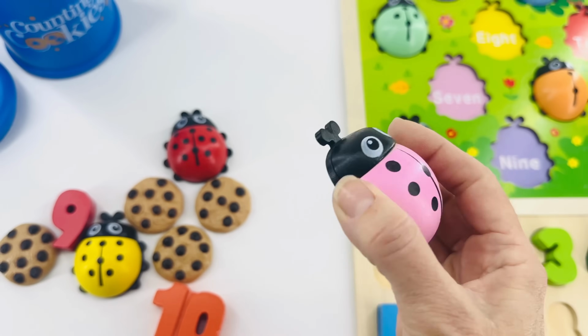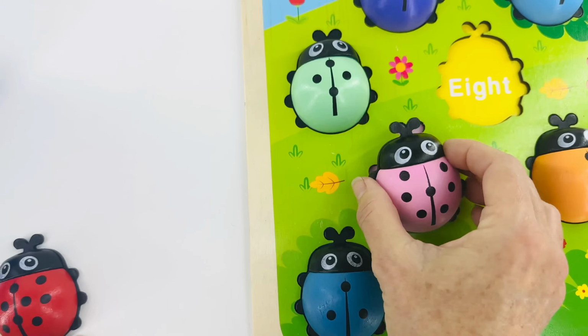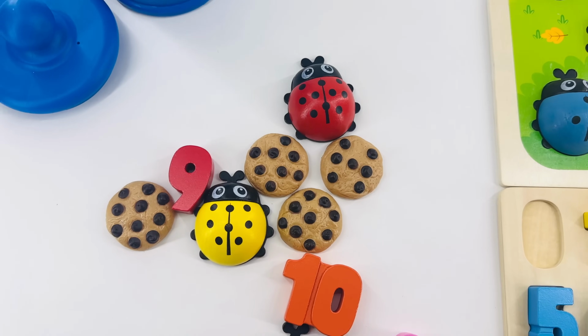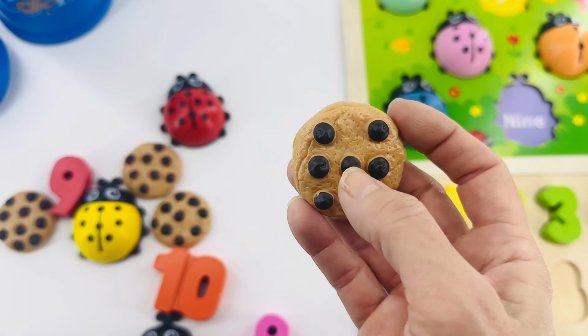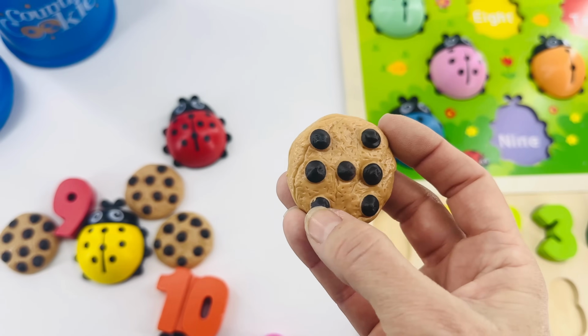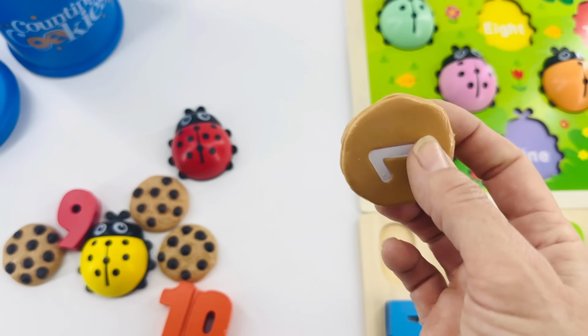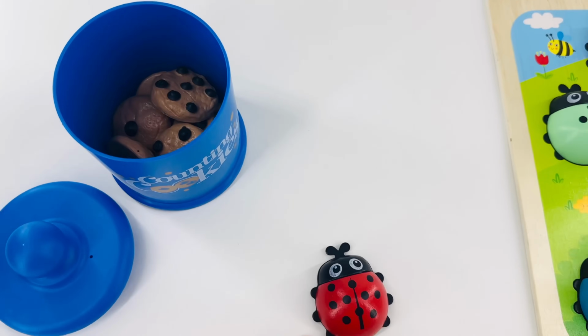1, 2, 3, 4, 5, 6, 7. 7 dots. Yep, that's right. And let's put it here in the ladybug. Now let's look for the cookie. Oh, remember, it was this one. Let's count it together and be sure. 1, 2, 3, 4, 5, 6, 7. Yep, that's the number 7. And there it goes in the cookie jar.